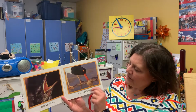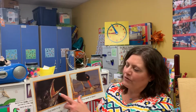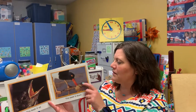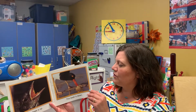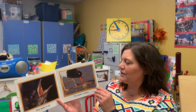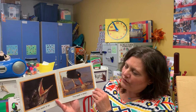This beak is up and this beak is down. It's kind of like our eaglets when they're eating. They have their mouth open ready for food. So this little robin, they have short beaks, very well suited for ground feeding, and they usually use their beaks to pull up worms that they scratch on the dirt and leaves, and they uncover either insects or snails, or even fallen fruit from a tree.